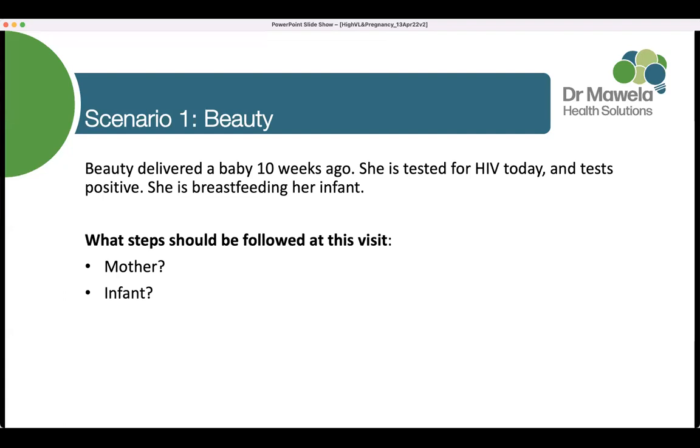The child is 10 weeks old, therefore the child is eligible for cotrimoxazole prophylaxis. So you start cotrimoxazole, you do a PCR, you start nevirapine and zidovudine, you make sure that the immunizations are up to date, you make sure that the child is growing, development is on track, the head circumference is okay, you examine the child, and if there are some symptoms, those things are treated. So that is the principle around PMTCT.